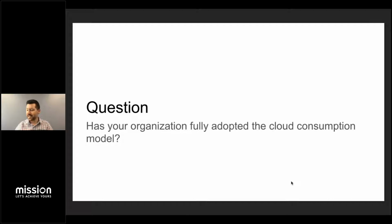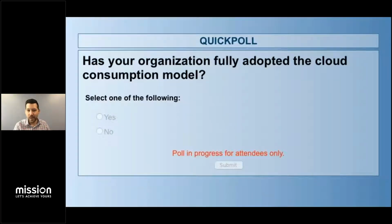So let's ask another question real quick to ask if your organization, if you believe you fully adopted the cloud consumption model. Now, given that only half of you are actually fully in production on AWS, I would expect there to be a little bit of a divergence here, but we'll see. Give everyone a few minutes to respond here.